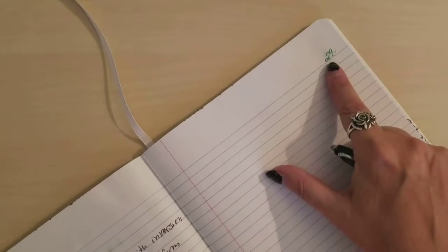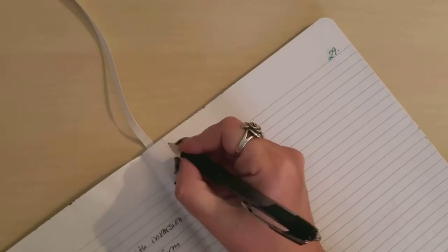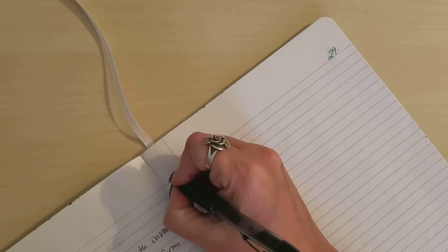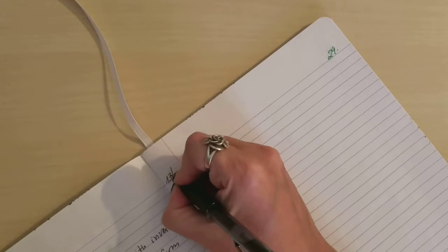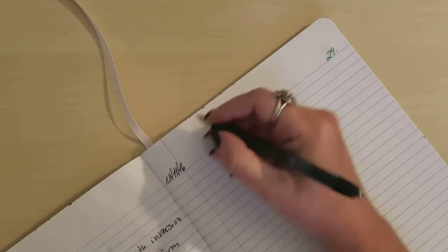Pour moi, c'est la page 29. For you, use the correct page, whatever your next page is. C'est aujourd'hui le 13 novembre 2016. Please use the correct date for you.